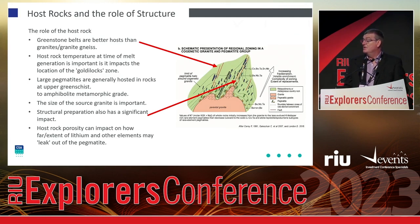The host rocks and the role of structure. In general, our observation in WA is that greenstone belts are better hosts than granites and gneiss due to greater permeability. In granites and gneisses, pegmatite melt is forced to disperse through a myriad of fractures, resulting in numerous small pegmatites, which can be uneconomic.